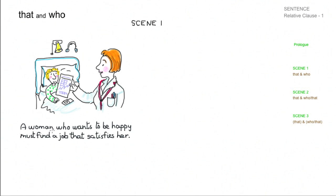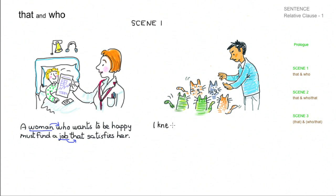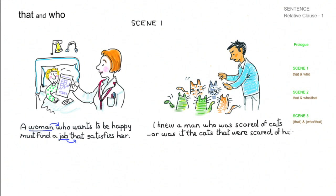So just like before, we've got a woman, I'll underline it in blue, a person goes with who, and a job, which is a thing, goes with that. So a woman who and a job that. And here's another example of the same thing. Here's a man with some cats. He doesn't really like the cats, and the cats don't like him. So what can I write? I knew a man who was scared of cats. A man who? Or was it the cats that were scared of him? So I'll just underline quickly there, man who and cats that.